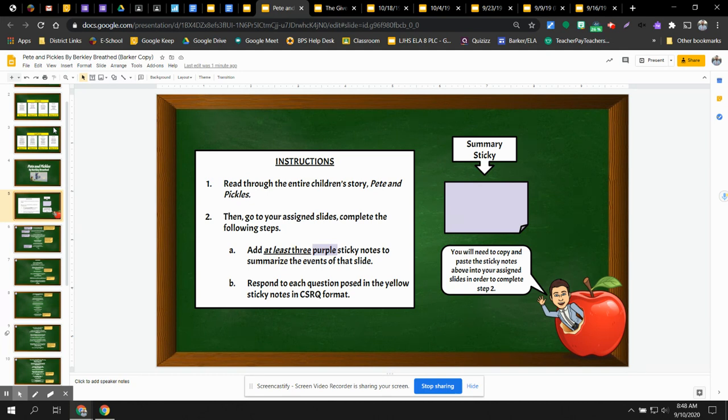Then what your group is going to do is respond to the questions that I've posed in the 2 yellow sticky notes, and you're going to do that in CSRQ. So you'll simply erase the question, and then answer that question, but you have to restate it so that the reader knows what you're talking about.